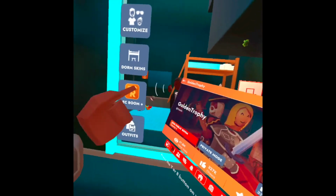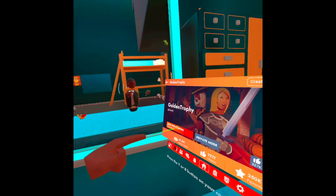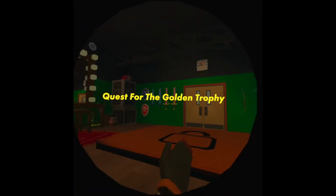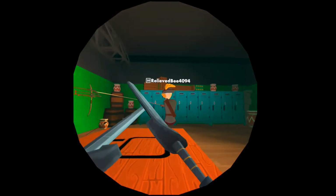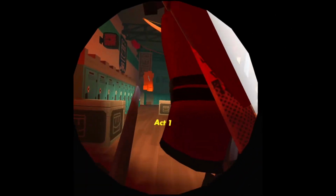So, let's go to the Golden Trophy quest, and let's try at least to beat the Goblin boss. Let's just hope for the best, okay? So here we go. I'm gonna grab these two swords, why thank you. And I'm gonna grab this shield, why thank you. And I'm gonna take these two swords with me. And then I'm gonna destroy. Alright.